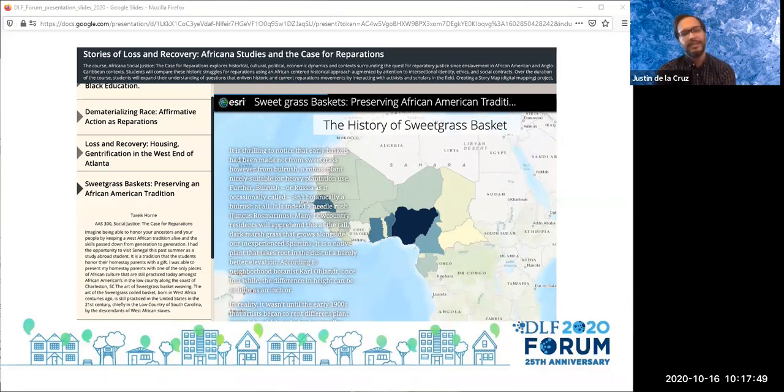We worked with Professor Samuel Livingston at Morehouse College to transform one of his traditional paper assignments for his students into an assignment that was filled with audio, visual, and mapping components. The course that he taught was called Africana Social Justice, the Case for Reparations, and it explored the historical, cultural, political, and economic dynamics and contexts surrounding the quest for reparatory justice since enslavement in African American and Anglo-Caribbean contexts.